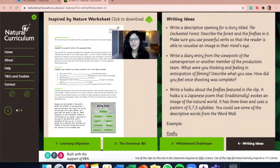And if you've completed all of that, why not give yourself a writing task? You could write a descriptive opening for a story with the title, The Enchanted Forest. You could describe the forest and the fireflies in it. Make sure that you use powerful verbs so that the reader is able to picture an image in their mind's eye.